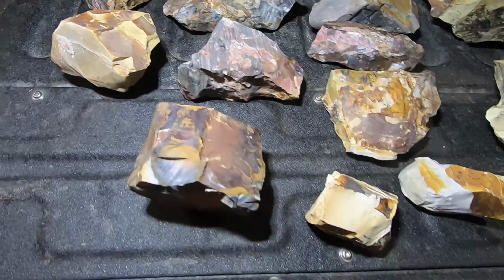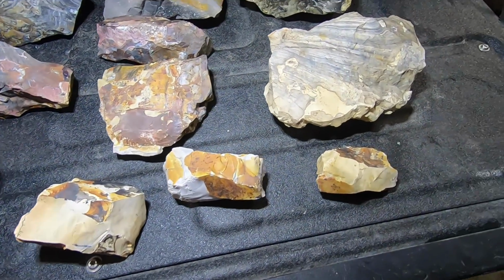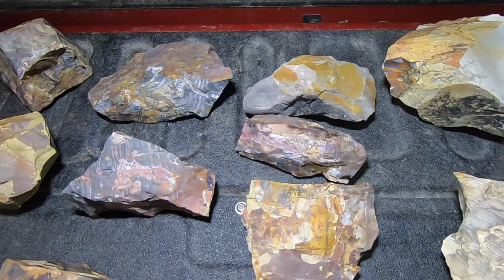I'm going to end up cutting some of these into slabs. I'll polish some, tumble some to polish it, and heat treat some to see what kind of color it changes to once it's heat treated.